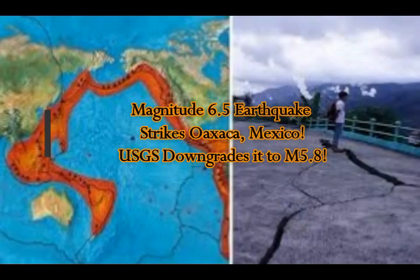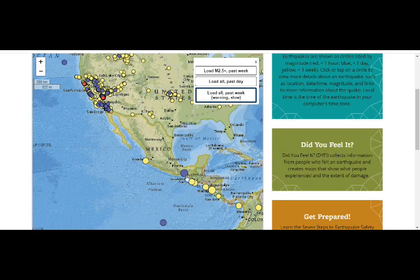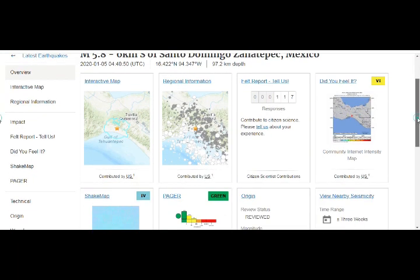Magnitude 6.5 earthquake strikes Mexico, USGS downgraded it to 5.8. Mexico has just had a 6.5 earthquake. USGS has downgraded it to 5.8. This is in the state of Oaxaca, Mexico. And it's already felt by 117 people.